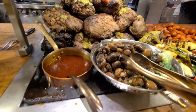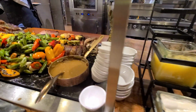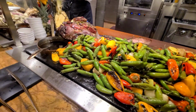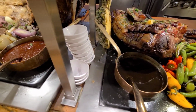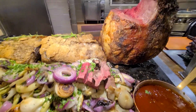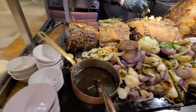Over at the next station here, these were all pork products. They had bacon wrapped pork loin, pork belly. On the end there is a pork steamship, which I've never even heard of before. On the other side here is beef steamship, and that's prime rib behind all of those roasted vegetables there. So they've got every kind of meat you want, just, no baby back ribs, I guess.